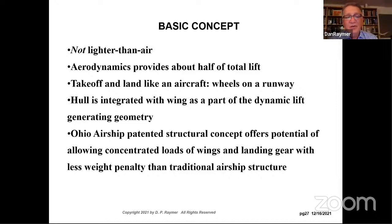Takes off and lands, wheels on a runway. The hull is carefully integrated with the wing. And what you really want to do to minimize drag due to lift, you don't want a lot of lift from the hull. You want just the right amount. And the right amount is to keep an elliptical lift distribution. So I designed it to get some lift on the hull, but not too much. And we later did CFD, and I'm proud to say I just about nailed it. Just about exactly the right amount of lift came from the hull.